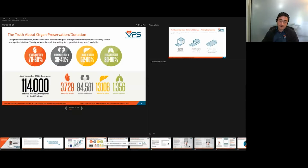So what do we do here at Vascular Perfusion Solutions? One of the things is the shortage of organs and the organs that are rejected every year. As you can see, around 70 to 80% of hearts are rejected, around 30 to 40% of kidneys, 50 to 60% of livers, and 80 to 90% of lungs are rejected every year.